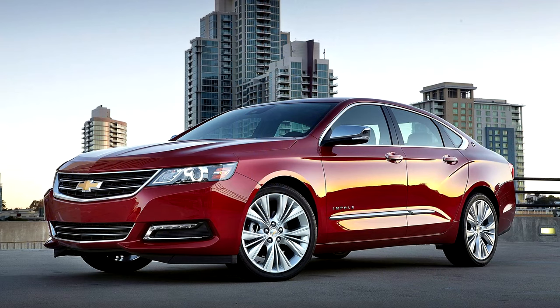Okay, there's another car that got discontinued, and this one's pretty sad. We've got to pour one out for this one. The Impala. The Impala, really? The Impala has been discontinued. Let's be honest, when was the last time the Impalas were cool? 67. Almost 60 years.